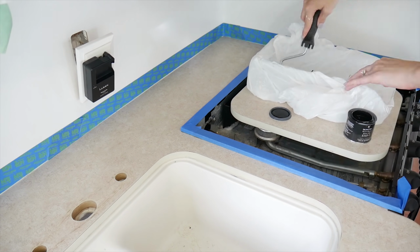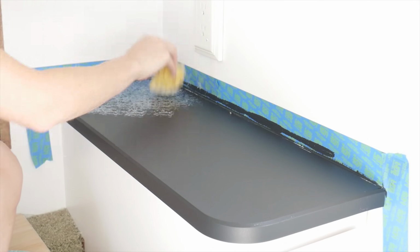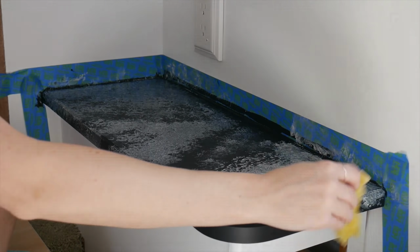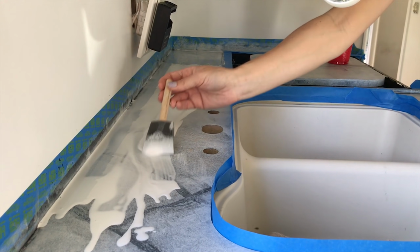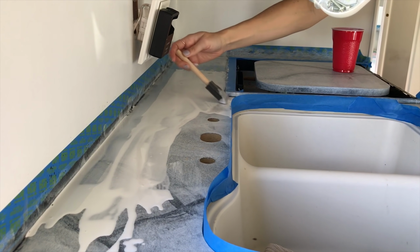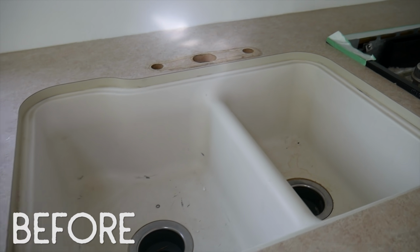New category. Countertop paint. My countertop paint kit cost about $50, and this was my fun little arts and crafts project for the RV. Preface: this looks way better in photos and on video than in real life. In real life, this looks like a painted countertop. So take that into consideration. But it's better than the orange, yellow one that was in there.